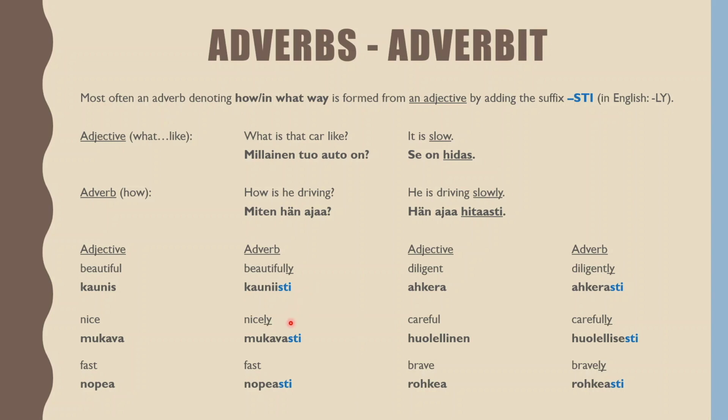Nice, nicely. Mukava, mukavasti. Fast, fast. Nopea, nopeasti. Diligent, diligently. Ahkera, ahkerasti. Careful, carefully. Huolellinen, huolellisesti. Brave, bravely. Rohkea, rohkeasti.